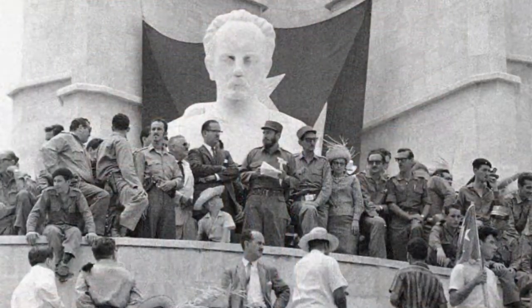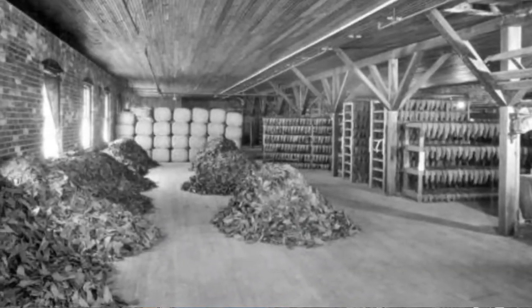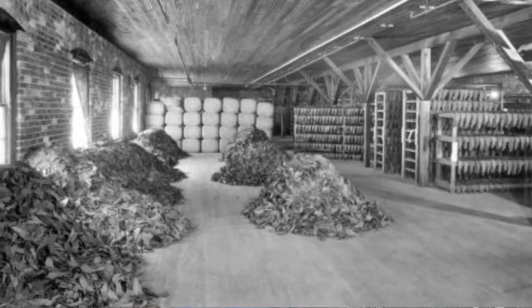In about the year 1959, there was another revolution in Cuba. As a result of that, the tobacco, which once came into the ports of Tampa from Cuba, was cut off, and the entire economy of Tampa and Ybor City especially suffered. We were no longer able to obtain the tobacco to make the cigars. So the cigar industry pretty much dried up.